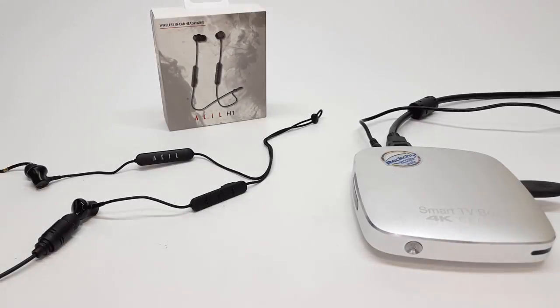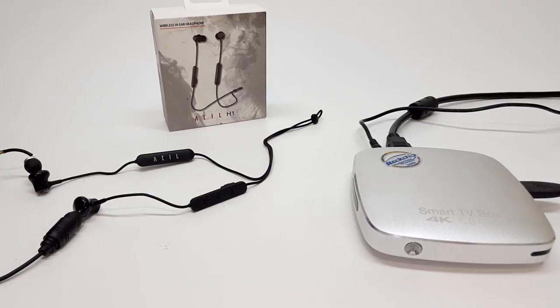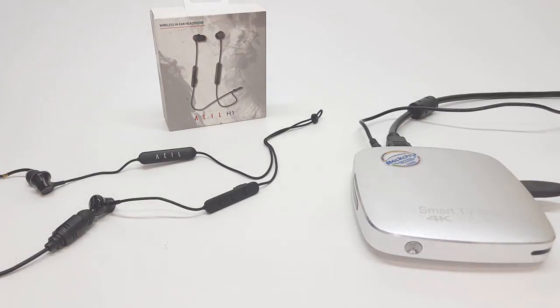To give you a sample of the sound quality of the earbuds, I decided to pair it to an Android TV box which is also connected to my screen capture device. I connected a pair of microphones to the earbuds, which is also connected to the screen capture device's input to capture all the sounds coming from the headphones. So in this demo I'm playing a YouTube Dolby Atmos video to see how the surround sound works.